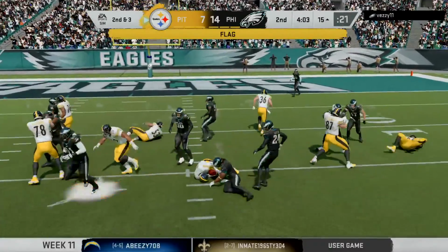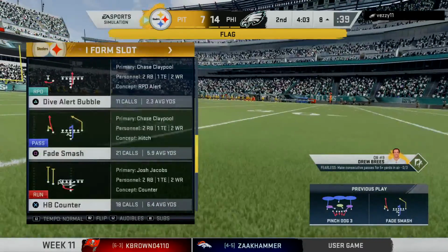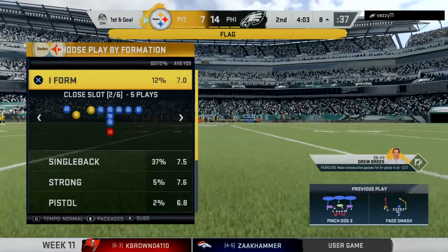Now a carry for Jacobs. And he's going to be brought down by the face mask. Here come the flags. This is going to get him a first down. So that flag will cost them 15.